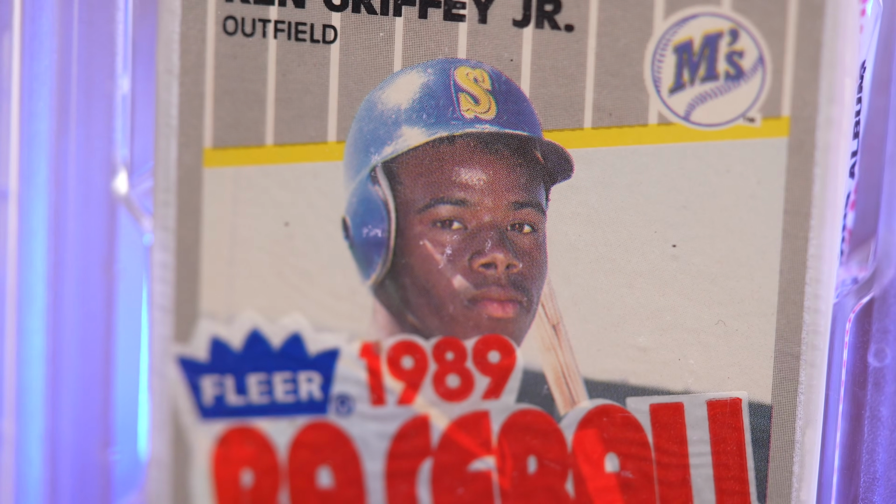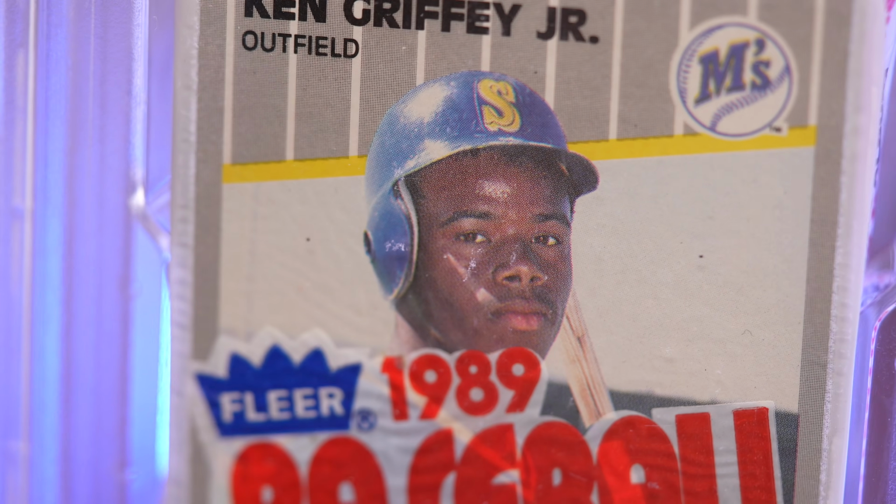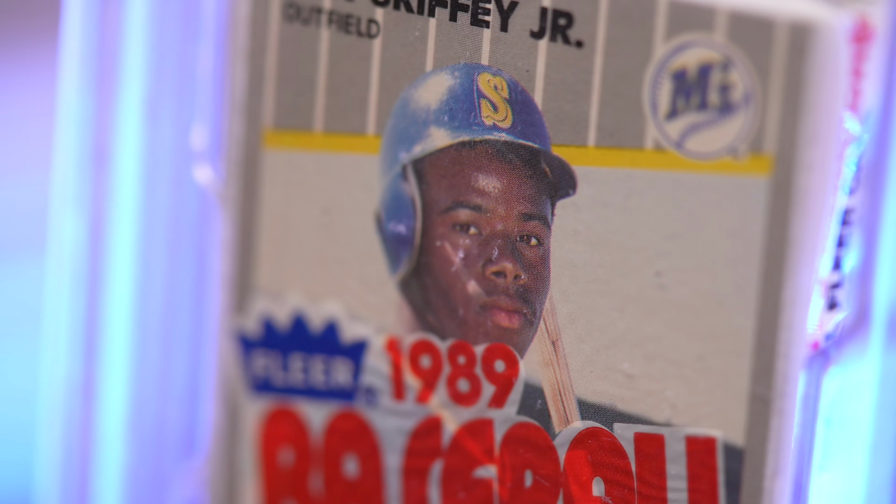Well, Ken Griffey Jr., this one certainly does qualify as an iconic rookie. The 1989 Fleer baseball, Ken Griffey Jr. showing on top of the pack, PSA 10. Really, really cool collectible right there.